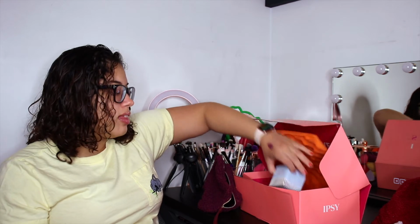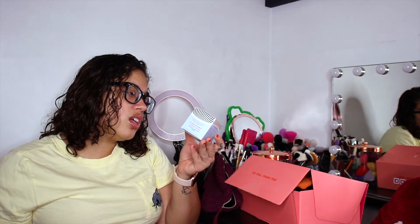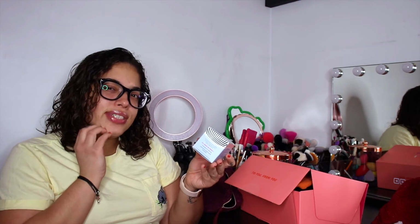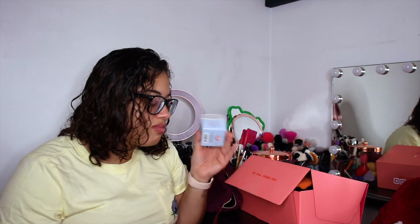Next is the Ultra Repair Oil Control Moisturizer, Mattify and Hydrate. It says oil control moisturizer, which makes me assume it's more for oily skin types, and I don't really have oily skin. I'm not really into moisturizer and all of that good stuff. You guys already know this. This is from First Aid Beauty. Yeah, so for someone that might be great.